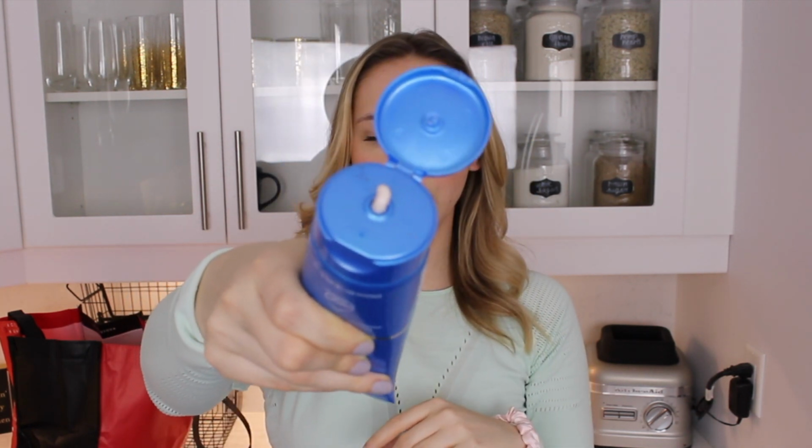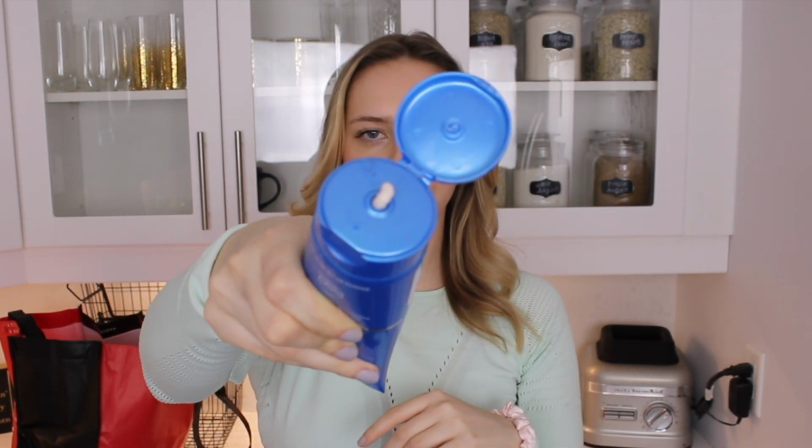So loving this. It's almost like a cream and it's got little granules. So I've been loving that, and the price was right.